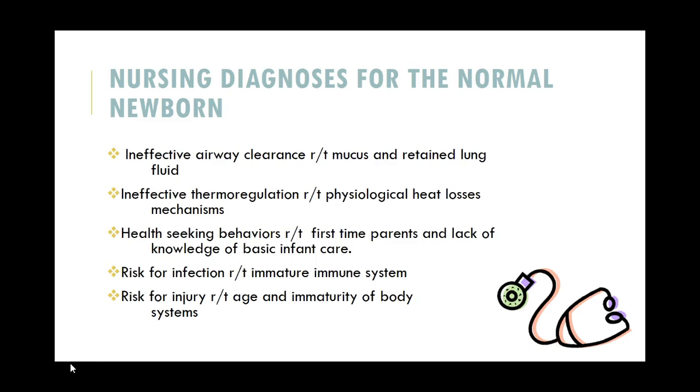A few nursing diagnoses to consider for the normal newborn: ineffective airway clearance related to mucus and retained lung fluid, ineffective thermoregulation related to physiological heat losses and mechanisms, health-seeking behaviors related to first-time parents and lack of knowledge of basic infant care, risk for infection related to immature immune system, and risk for injury related to age and immaturity of the body system. And I'm sure that you can think of several more nursing diagnoses that we could use for the normal newborn, but those are just a few.